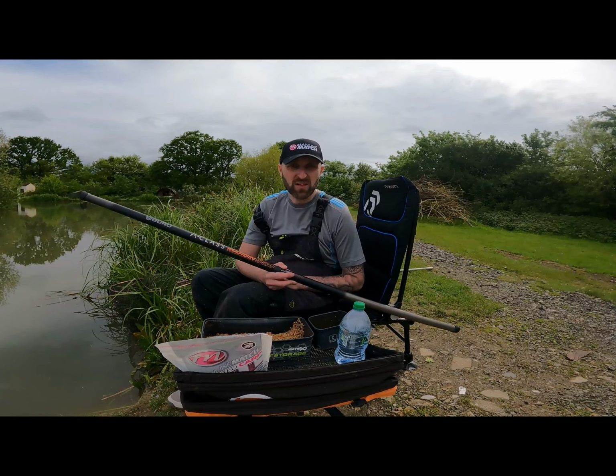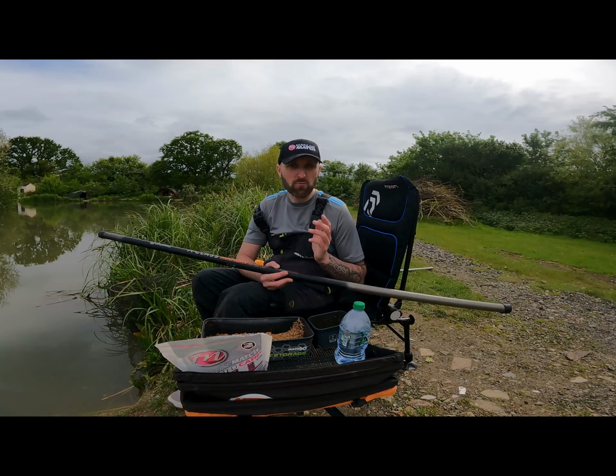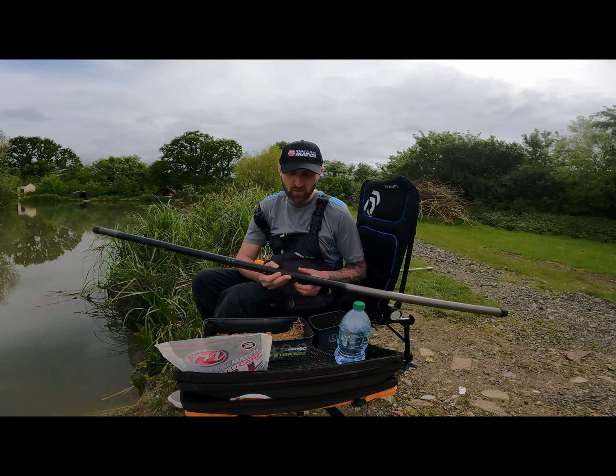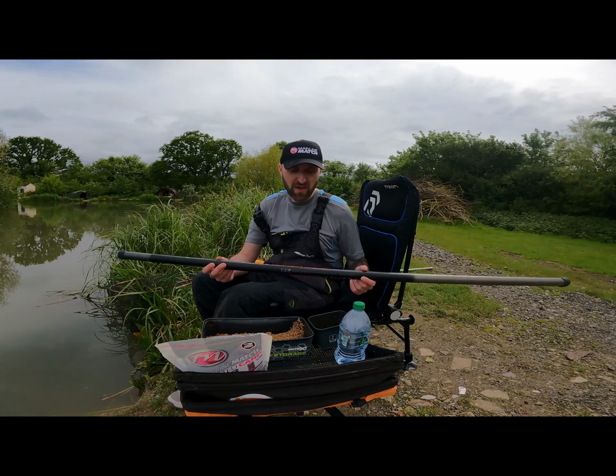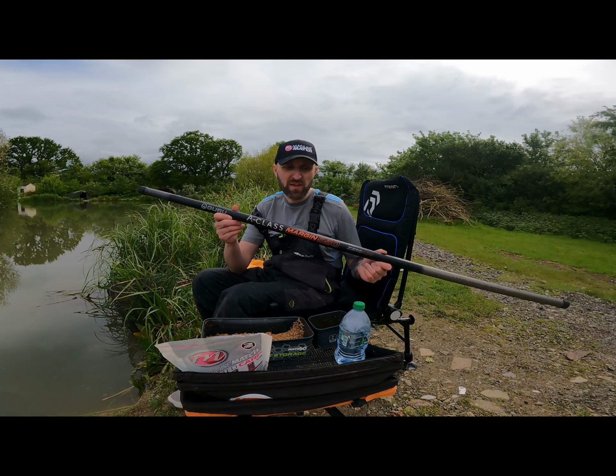Just literally popped out with my son today down to a new fishery, Orchard Place Farm in Kent, a multi-lake complex, and I'm on lake 6. Just going to have a couple of hours, a little bit of fun, using the Guru A-Class Margin 550 again.